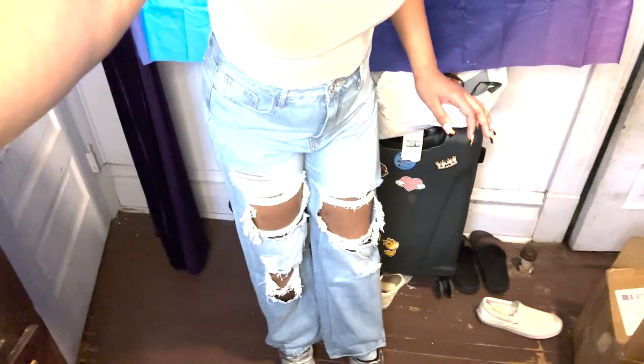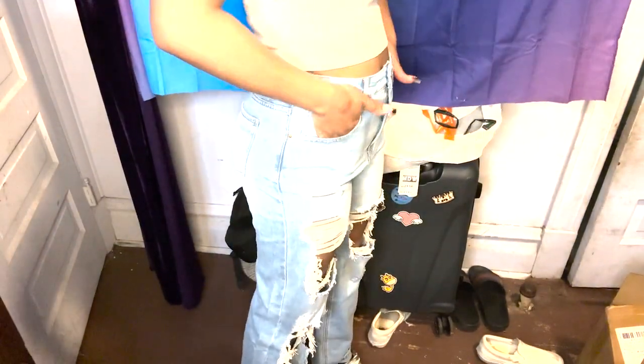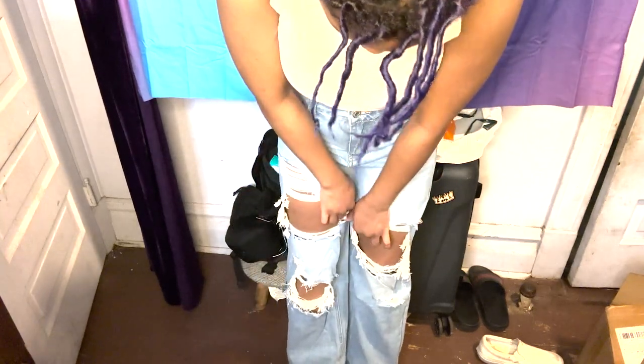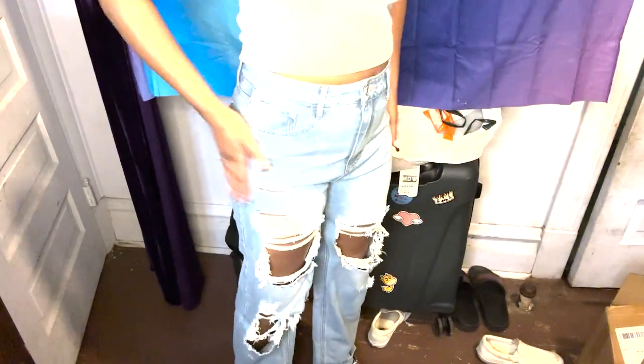But I definitely like these. They're not that tight, but they're also not that loose. They're definitely your boyfriend style jeans. I like these a lot. Could go with any type of shirt, you know? So, yeah, these ones nice. Out of all three jeans, these ones probably my favorite pair. 10 out of 10.